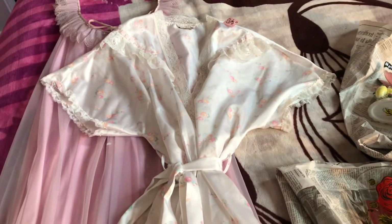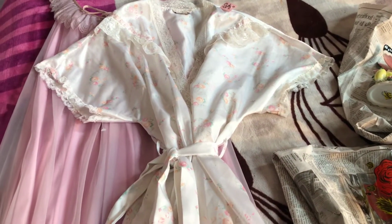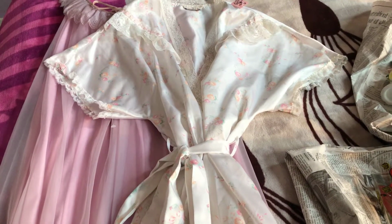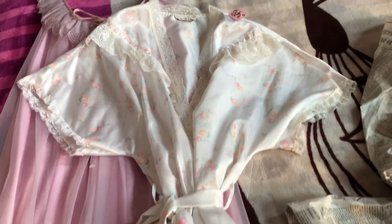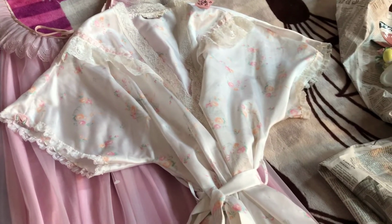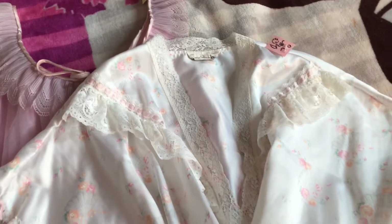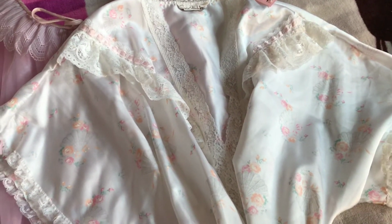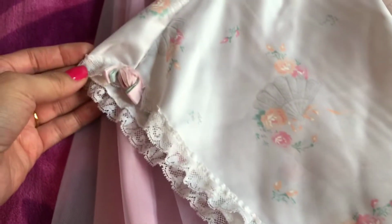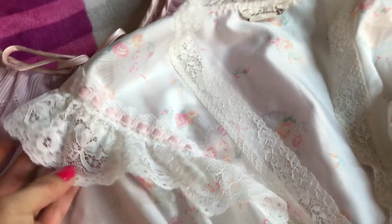So first of all, lately I've been getting into vintage clothing, vintage items. I want to decorate my room in a vintage style, just pretty little things that I find at the thrift stores. And I ended up finding this pretty robe. I love the lace detail, the pink floral pattern on it. It has a pretty fan there with pretty little florals, roses. I love the lace on the sleeves, on the neckline. Look how pretty the ribbon is.